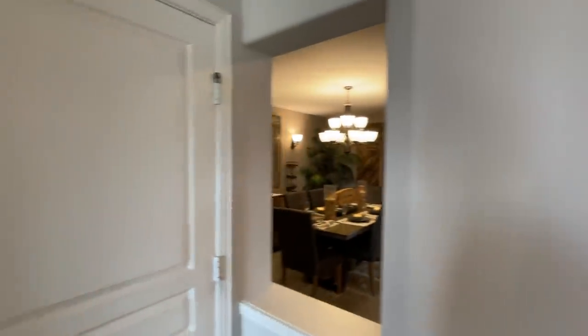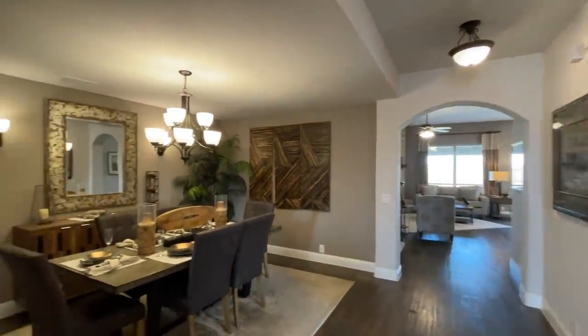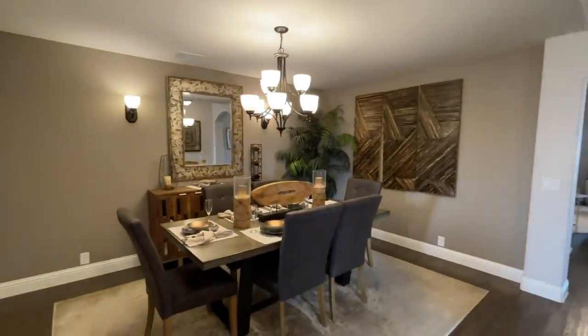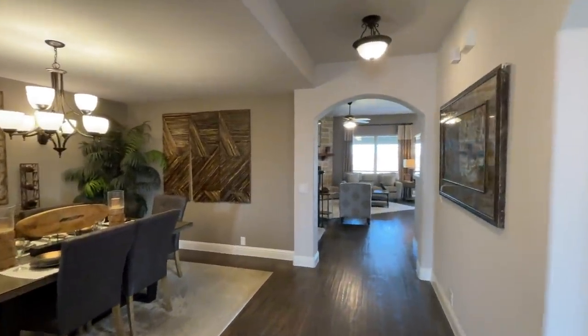I think that might just be the construction manager's office. That's going to be the garage, so I'm not going to go in there. It's got the formal dining room here to my left. You got this beautiful hallway leading up to the kitchen and the living room.